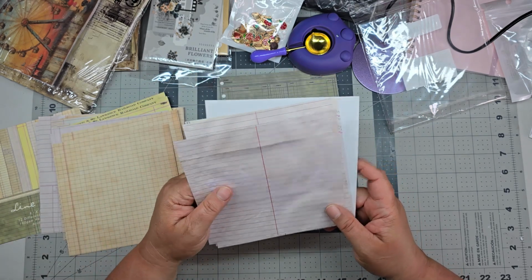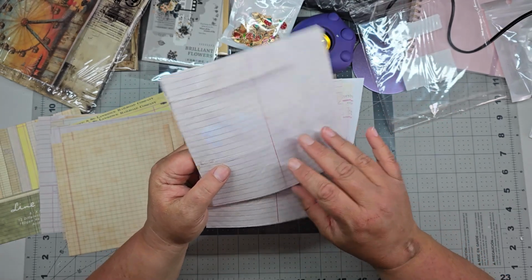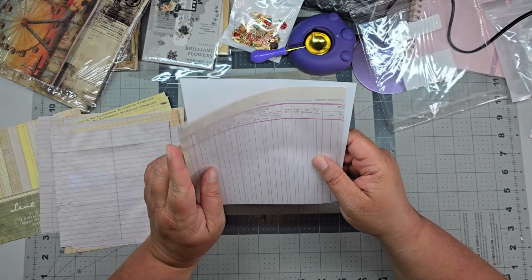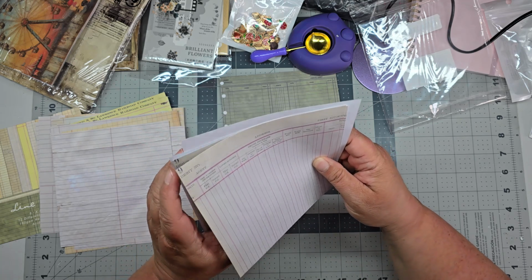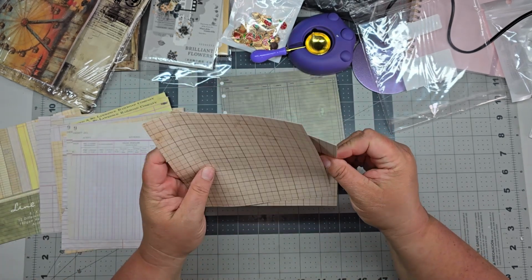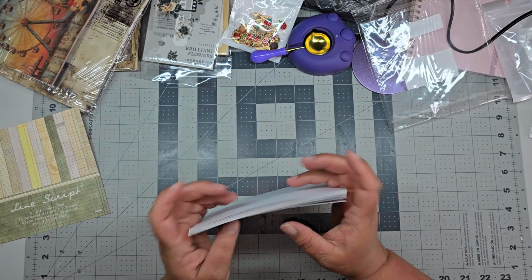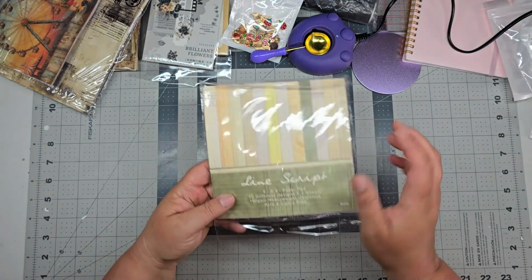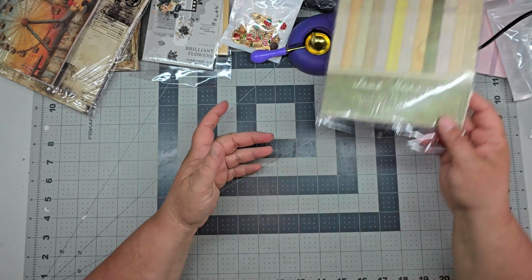See, that looks like real paper, like crumpled up. It's just the small things. You could actually make this look pretty real. Some grid, or some ledger, I mean. And then some more ledger and more ledger. I like the green. So that's 36 sheets in that pack. Oh, right there's the name of it, Line Script. Guys, I promise, I think I know what I'm doing, but maybe I don't.